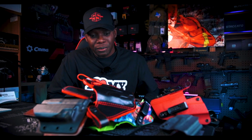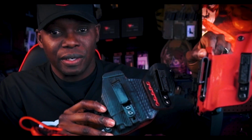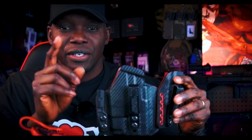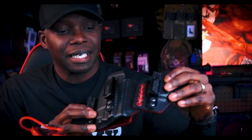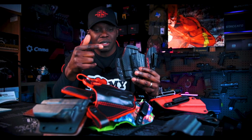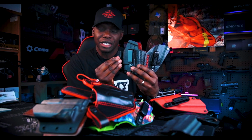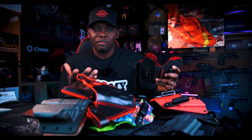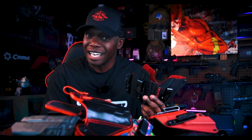Like, for example, these two right here, Tunetank holsters, these are custom made. I already did my review videos about these holsters, and there's a lot of things about them that I like. I like the ripcord, the flex. You want to make sure you have kydex. You want to make sure you have the little mod claw wing thingy right here, so it pushes the gun back into your body. There's a lot of things that I look for in a quality holster, and I usually pay for those things.